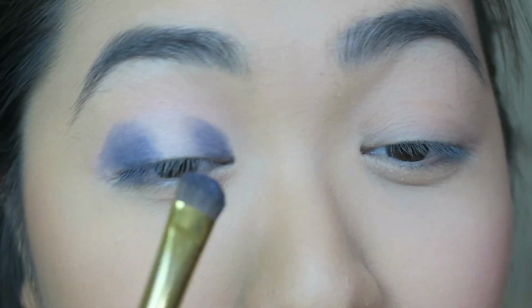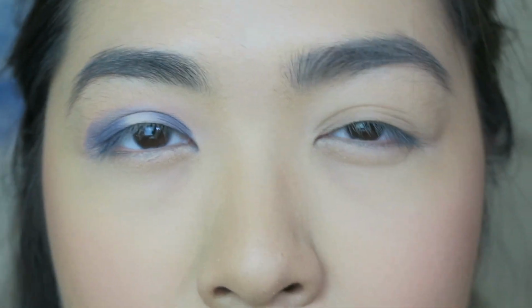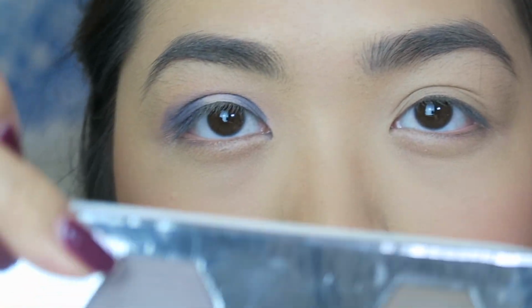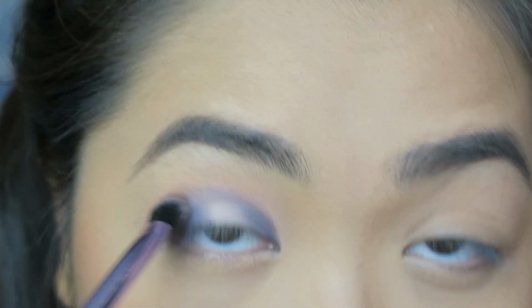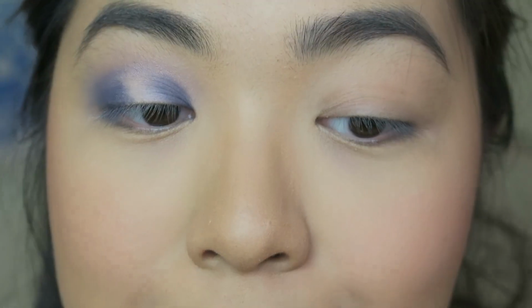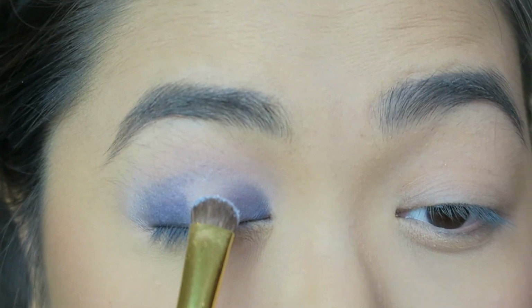Not much experience with it, but we're gonna play around and see what's happening. I love this navy blue. It's kind of like a midnight navy blue. I'm really feeling it. And then I'm just going to take this taupey shade and kind of just go into the crease a little bit. And then I'm gonna go into this beautiful periwinkle shade, and I'm super excited because this is the shade that attracted me to get this palette. I was like, ooh, I don't have anything like that in my collection. All right, and then we're just gonna put it in the middle.